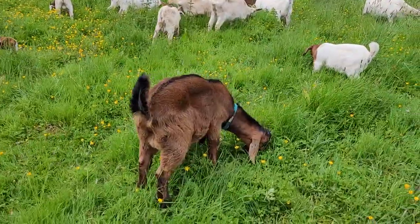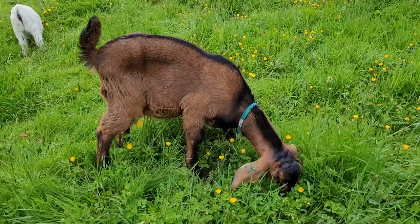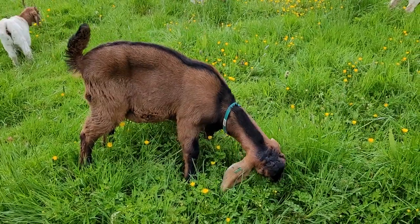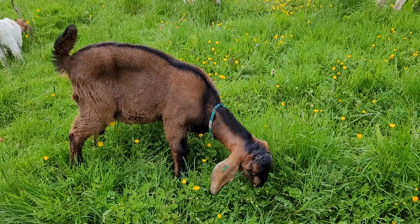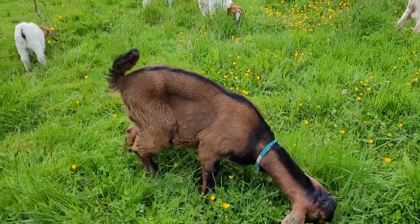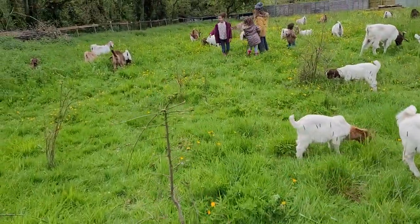Remember Bolt? See your Bolt getting big? This is the little baby boy. Look at him. Bolt! Bolt! Hey up, Bolt! Fresh food, no time to graze. Get it down. This is how it goes.